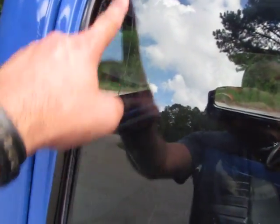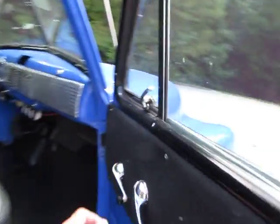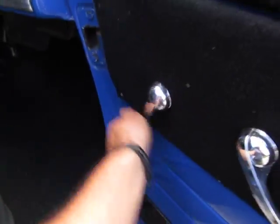Passenger side glass has got a crack, you can see right here. The felts are good though, and the windows, I believe the windows on this roll up and down. Yep, nice and easy.